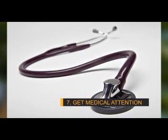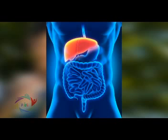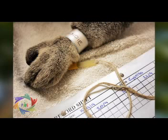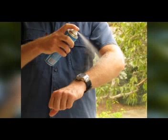Okay, number 7, get medical attention ASAP. As soon as you detect some of the early symptoms of malaria, which include chills, fever, fatigue, profuse sweating, and nausea, see a doctor for medical attention. This will help nip the disease in the bud and help you keep fit, healthy, and smart. And with that, we've come to the end of today's health tips on how to prevent malaria.